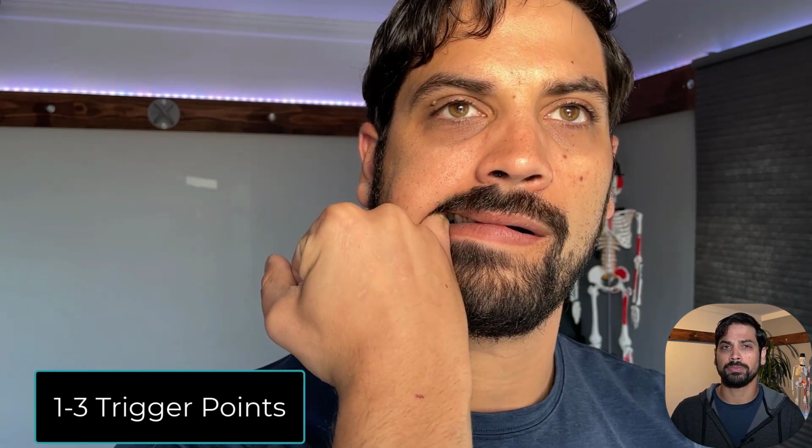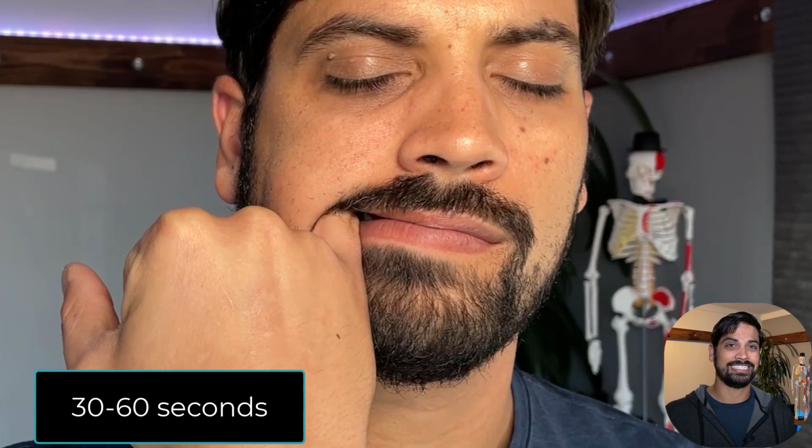So once you're able to access this muscle, we're now going to perform static pressure for 30 seconds up to 2 minutes, trying to hit at least 1 to 3 trigger points per muscle. And similar to the medial pterygoid, we can also perform a pin and stretch by, again, performing static pressure on that spot and then moving the jawline forward and to the same side you're working on, which will help contract and relax the muscle. Do that for, again, another 30 to 60 seconds.